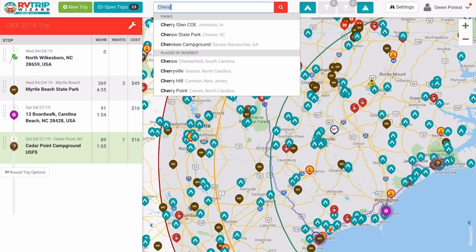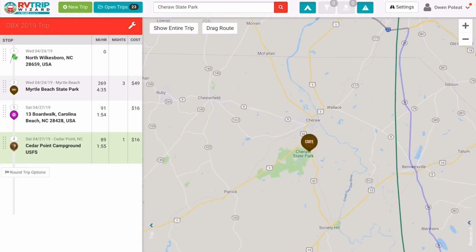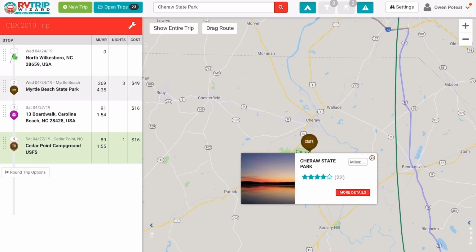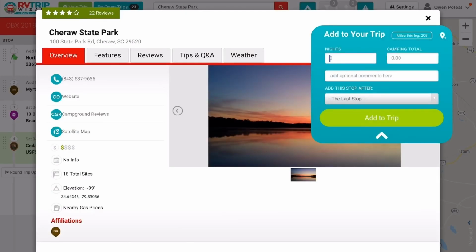Just as our trip started with visiting family, it's going to end that way. All of my siblings are going to get together to celebrate Mother's Day at Cheraw State Park. So I typed that in, up it comes. I know that we're going to stay for 2 nights. I know the camping total, and then I'm going to add it to the trip, and that'll give us our next leg of the journey.